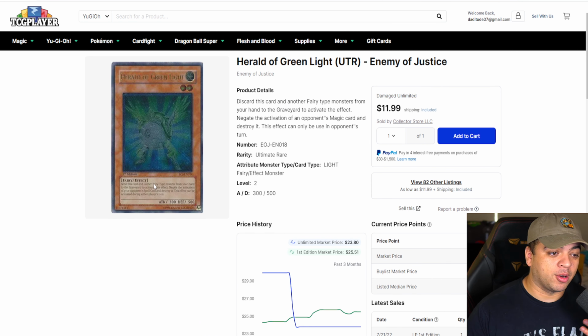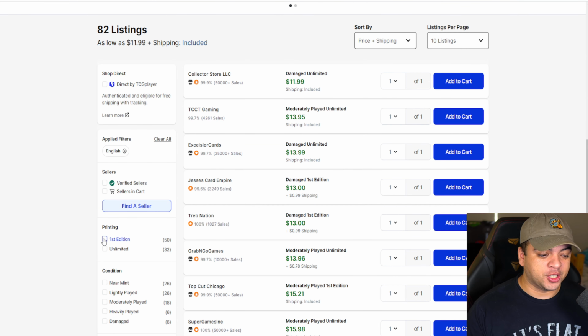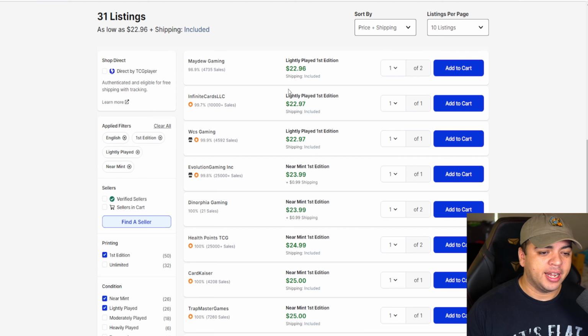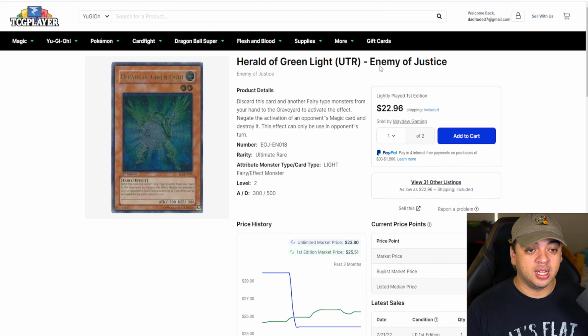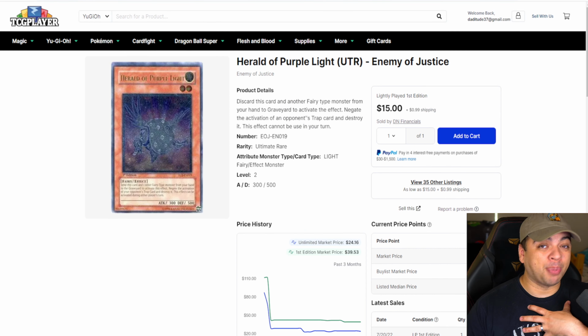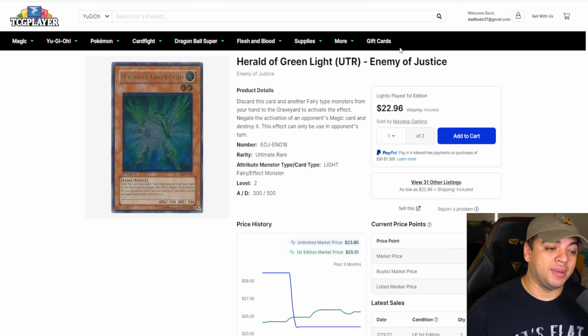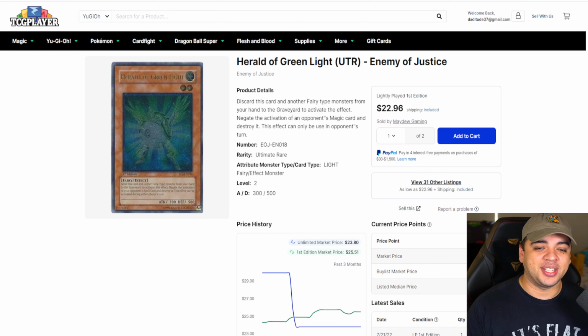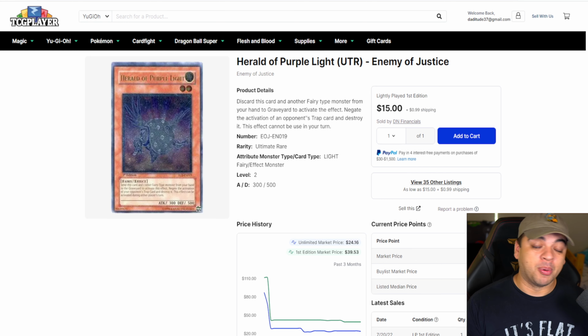Now, looking over at Herald of Green Light, once again, a first edition version of this card is roughly around $23. I'm telling you right now, this is what I personally did, because I don't want to miss this boat. In the OCG, we're seeing sporadic play. I don't know if it's Herald of Green or Purple, I forgot which one it is. I'm too lazy, I'd rather have them both anyway, so I bought them both. I bought a playset of each, by the way, three.